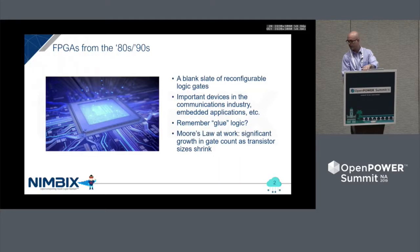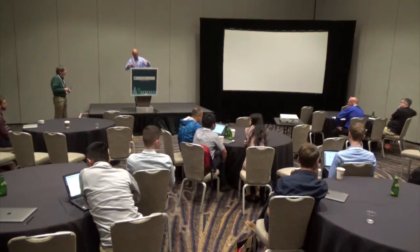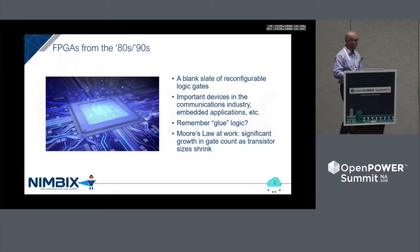And it seems like my adapter is not happy here. Let me try a different one. I think it's just the connector. All right, let's see if we can get lucky here.